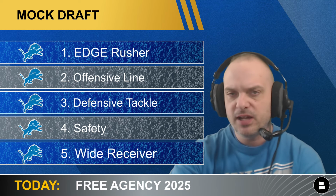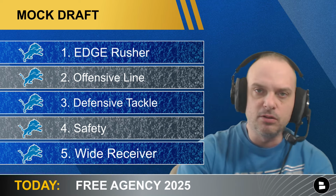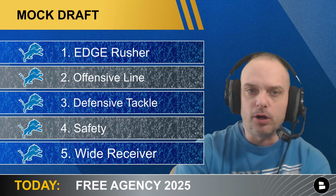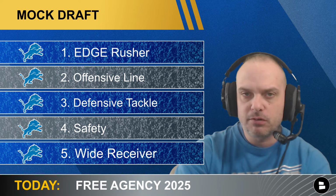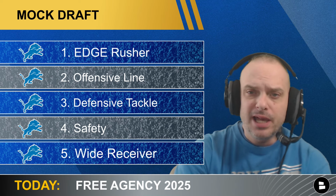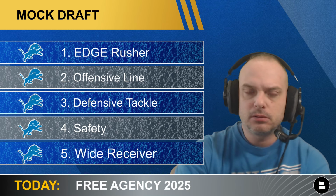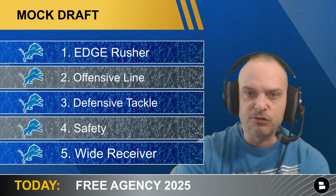We do need depth at the safety position. I think the Lions need to look into this draft and pick up a player that can help out. And wide receiver. Why? Well, Tim Patrick is 30 years old. He's on a one-year deal. And I think there's some wide receivers out there that the Lions could look at for adding to this football team.